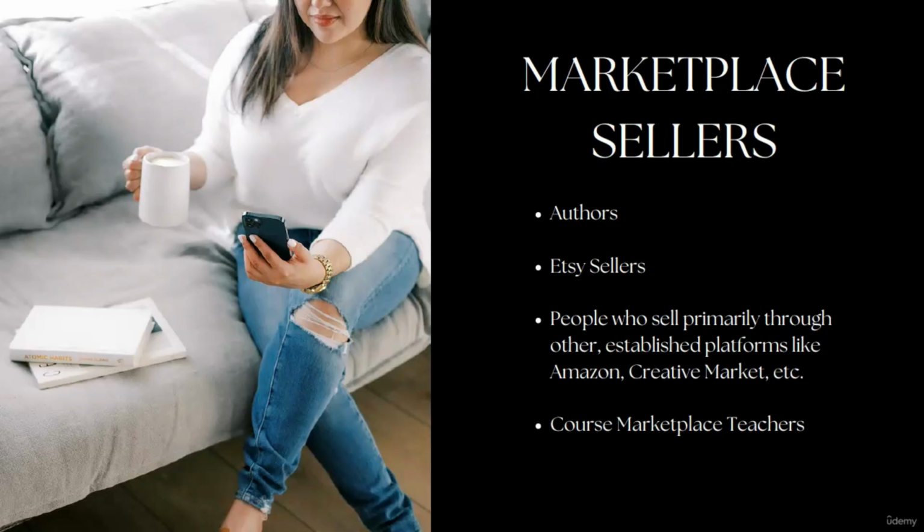This is also a really good option if you are a marketplace seller of some sort. So this could be someone like an author who sells their books and wants a place to promote their author brand, but they sell them primarily through Amazon or through Barnes & Noble or wherever books are sold in your area. Someone like an Etsy seller sells their actual products through an Etsy shop, so that handles all of their e-commerce, but Etsy doesn't allow you to do a whole lot of branding on your shop.